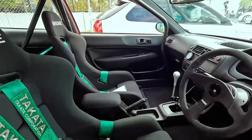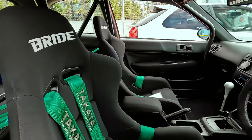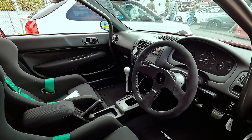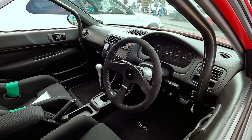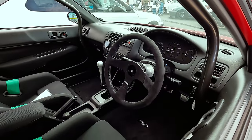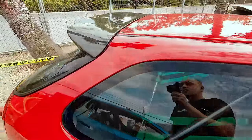red seats, oh, full cage. Full bolt-in cage? Not through the dash though. Got an NDF Tanita steering wheel. Let's see, got the EK4 cluster on there. Spoon wing.